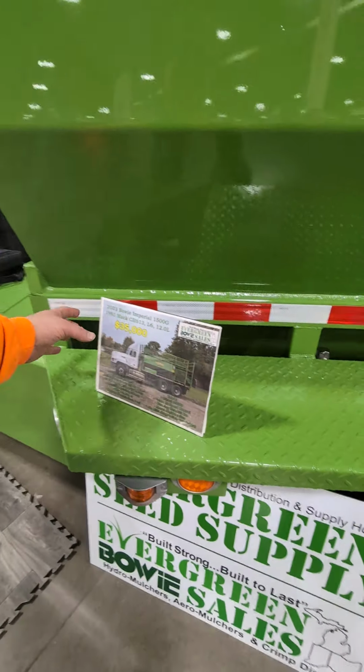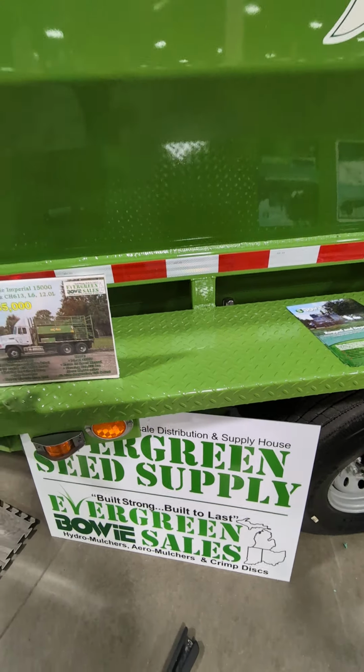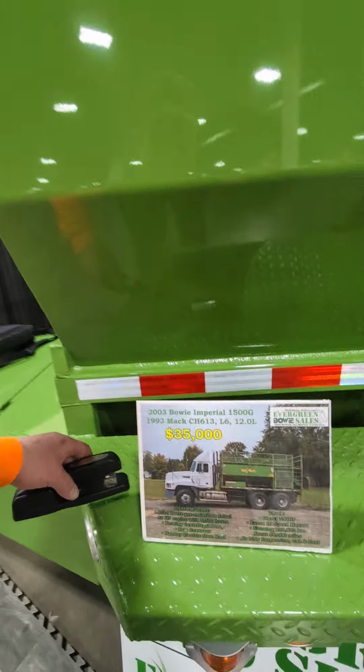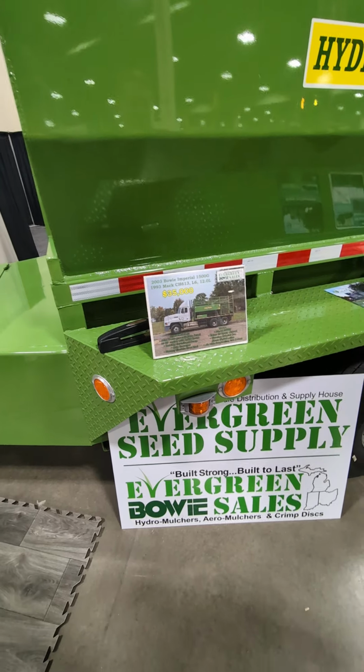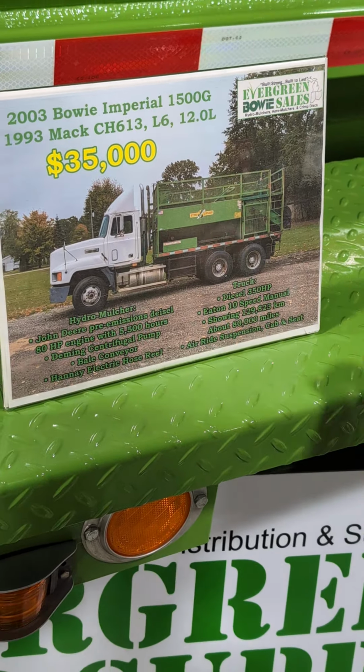So, if we didn't want to buy one, we'd probably have to go to the company. You see that right there? $35,000. Not bad. It's the same thing as that on the back of the truck. That's actually bigger. That's a 1,500 gallon, so you'd only need two of those to do a whole acre.